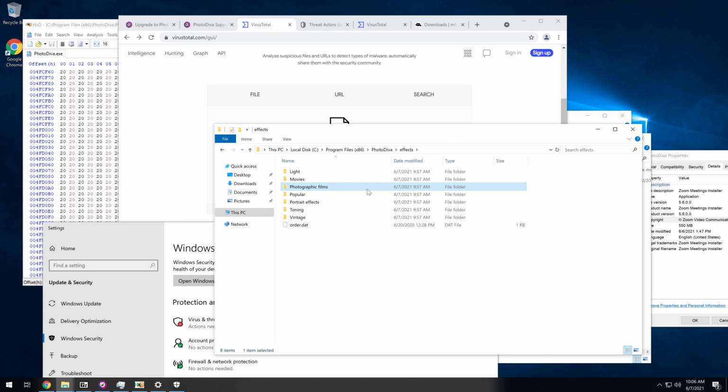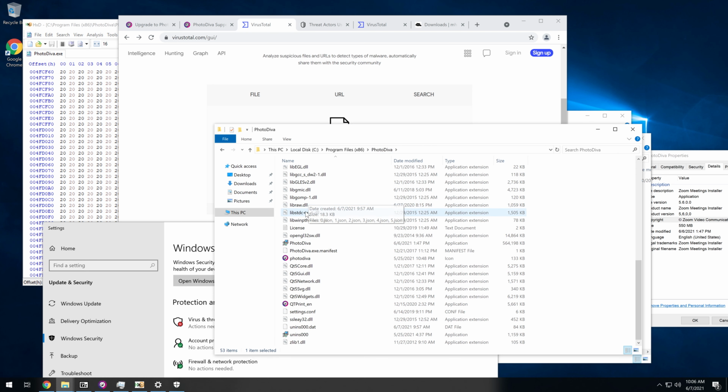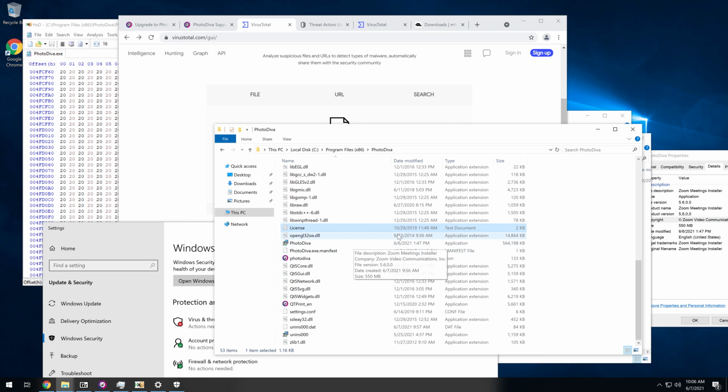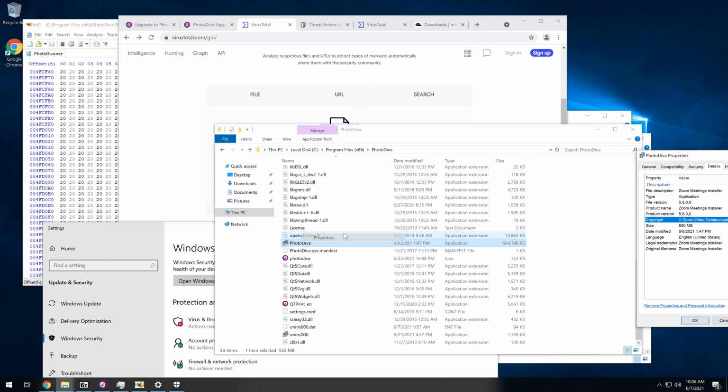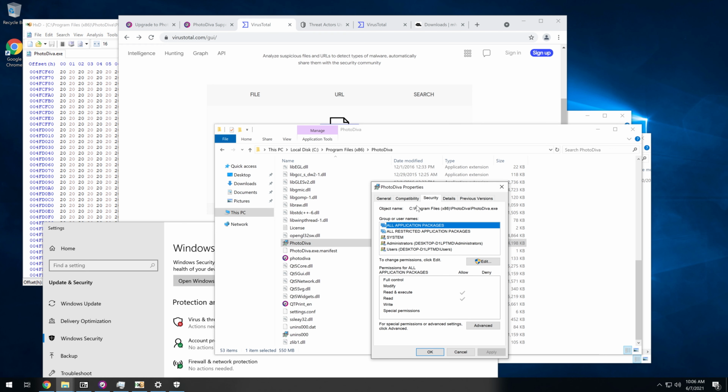So all of these other files, they look right. The file size is right. These guys are a lot craftier than the guys before who were just idiots. They've done a good job at disguising this. And this is AMS Software, which is a real company that has nothing to do with it. So all these guys do is drop in this fake Zoom installer. Does it tell us what its original file name was? Original name, Zoom Meetings Installer. Okay. Zoom Video Communications. But of course it's not really Zoom.